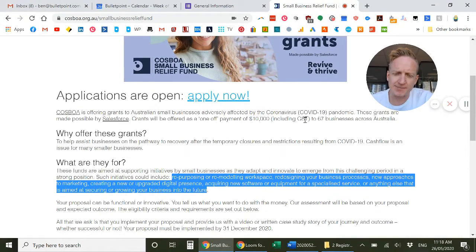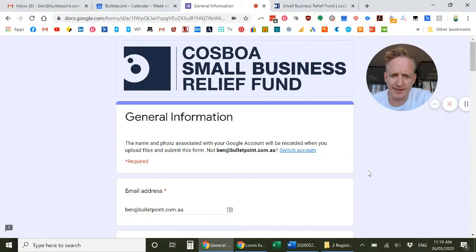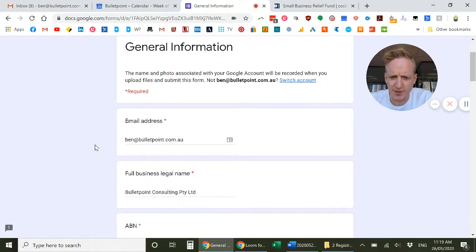So there isn't much time. This is due Monday. So let's have a quick look at the application and see what are the main elements that you need to have a look at. So this is the application form. I'll leave you a link in the comments of where to go. So COSBOA Small Business Relief Fund. So let's have a quick scroll through.